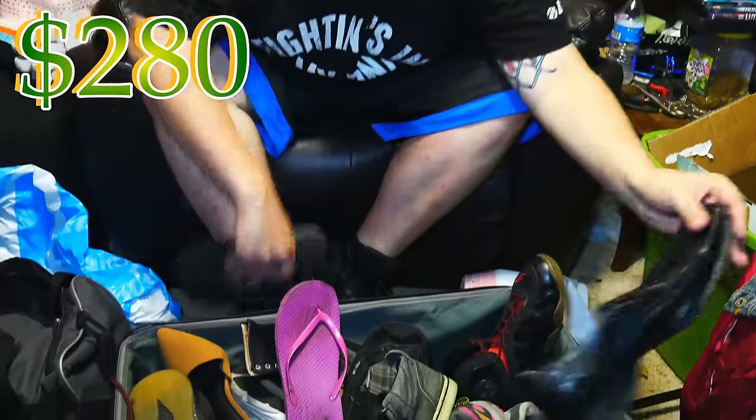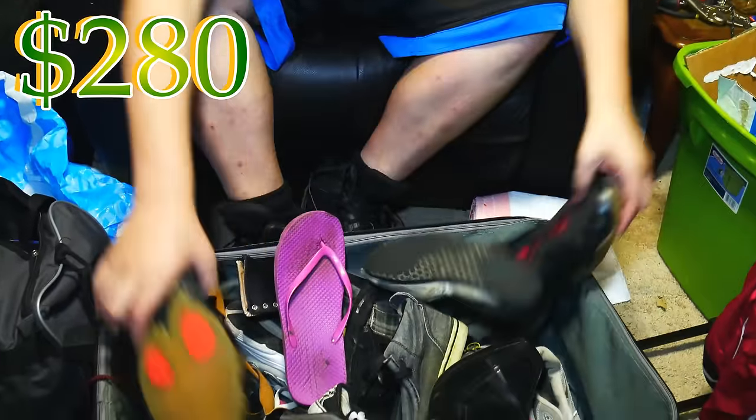Other than that, guys, are these anything? Are these fake? No, these are Nikes. Are these LeBrons? Yes, they are. Another pair of LeBrons. These look like they could be wiped up and clean. They just look like they have dirt and smudge on them, so those will probably be savable.